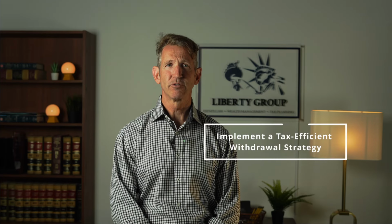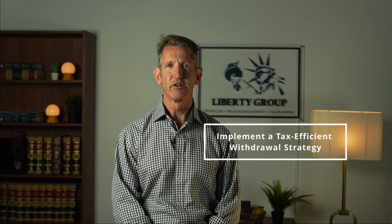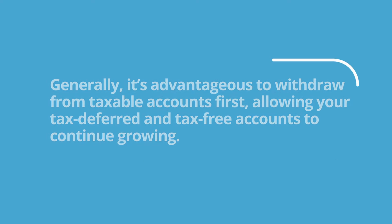Implementing a tax-efficient withdrawal strategy is crucial to minimizing your overall tax burden in retirement. The sequence in which you withdraw funds from different accounts can significantly impact your taxes. Generally, it's advantageous to withdraw from taxable accounts first, allowing your tax-deferred and tax-free accounts to continue growing. By doing this, you can potentially stay in a lower tax bracket and benefit from lower capital gain rates on your taxable investments.